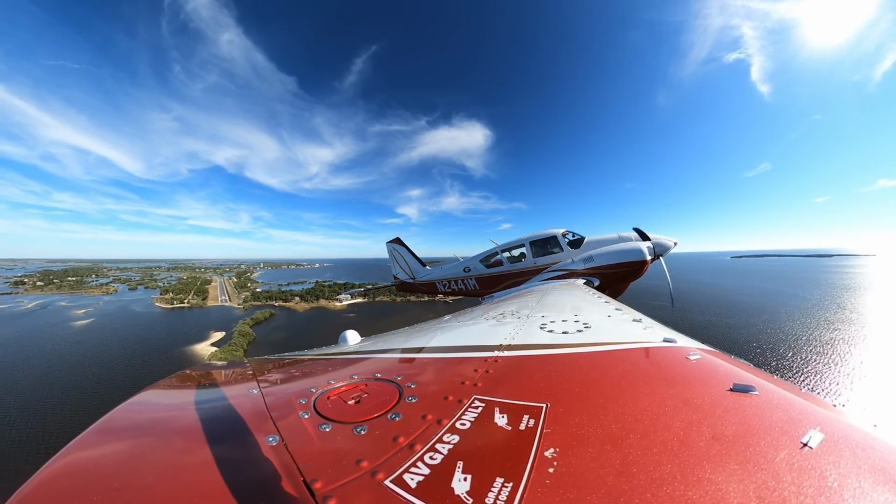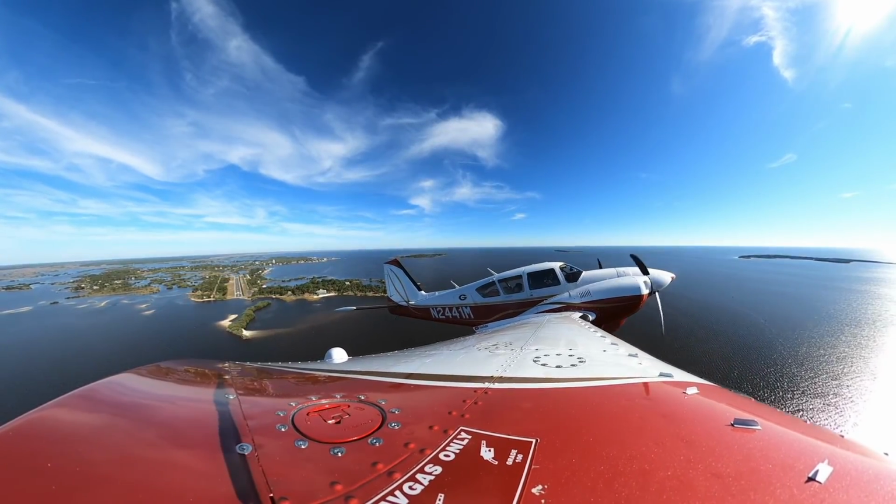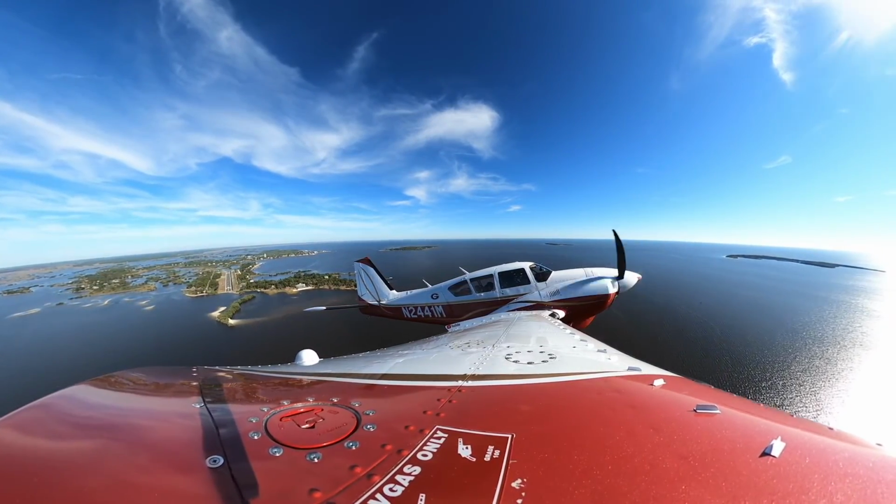Cedar Key traffic, Aztec 2441 Mike just departed off of runway 23, climbing through 1,000, leaving the area to the east. Final transmission, Cedar Key.